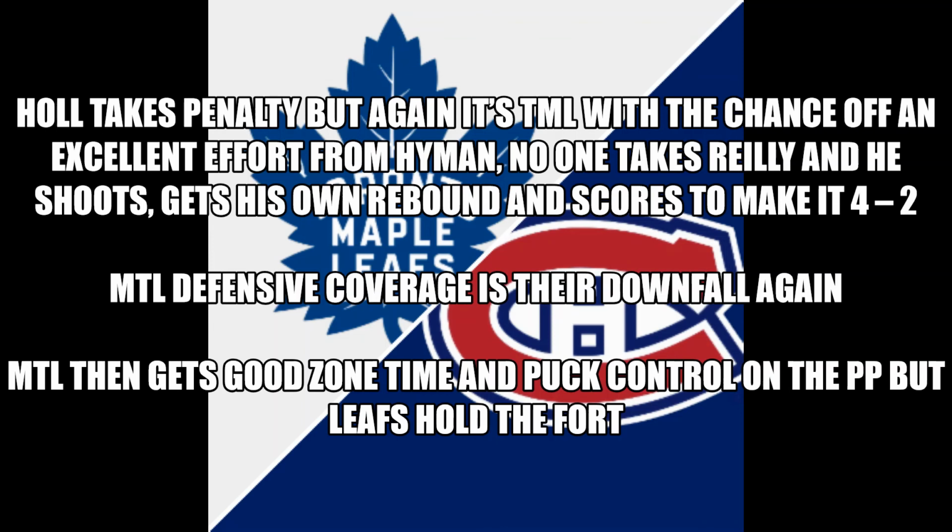He just puts the team on his back, drives the net, holds the puck off, takes a shot. Riley gets the rebound. Riley shoots. No one takes Riley, and he again gets his own rebound and scores to make it 4-2. So once again, Montreal's defensive coverage is their downfall.